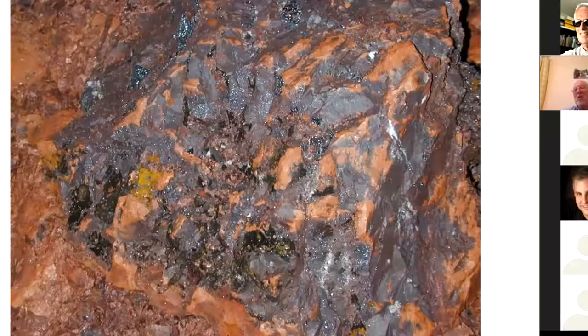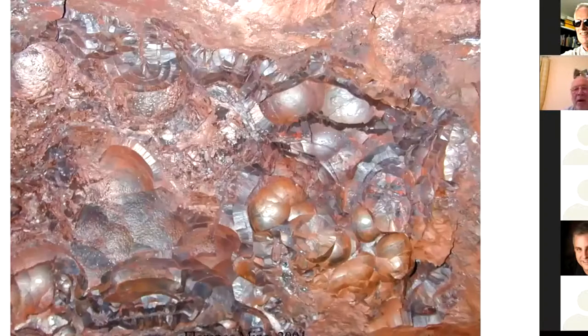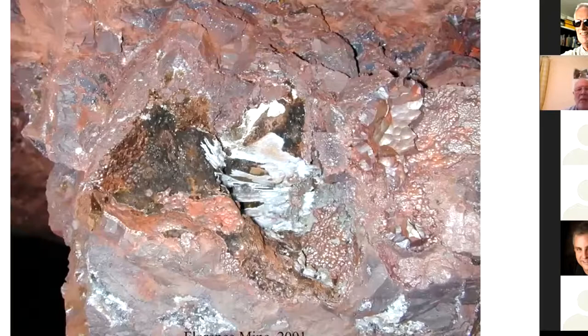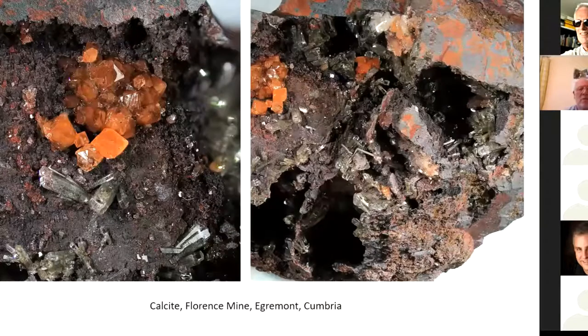This is when you're actually down in there and the vein is exposed in a few places, and they let you pick up material from the floor, or they did in them days. And so I picked a few bits of hematite up. Bit of calcite in it as well, barite, quite interesting material, calcite, quartz, quartz and calcite.